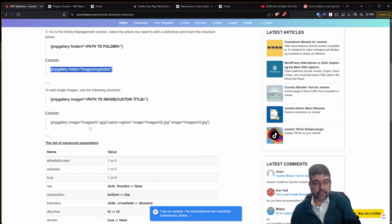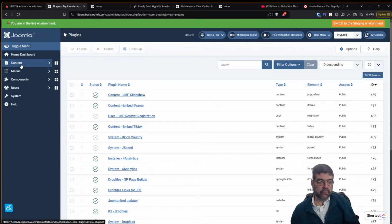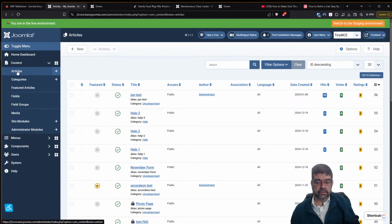You put the path to them. Path to image, yeah. And a custom title. All right, so I like this that you could just put in a folder though. That's what we're going to do. We're going to go here and close that. And we're going to go to content and articles.